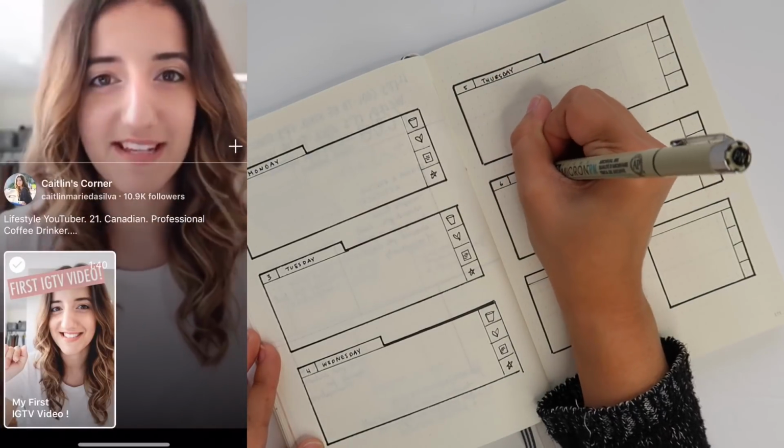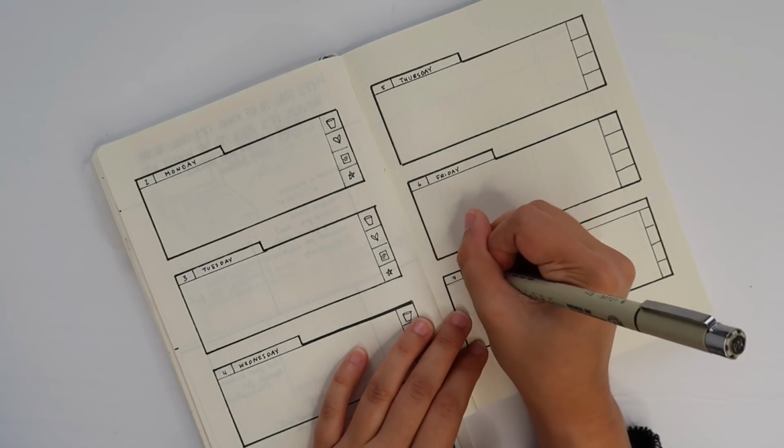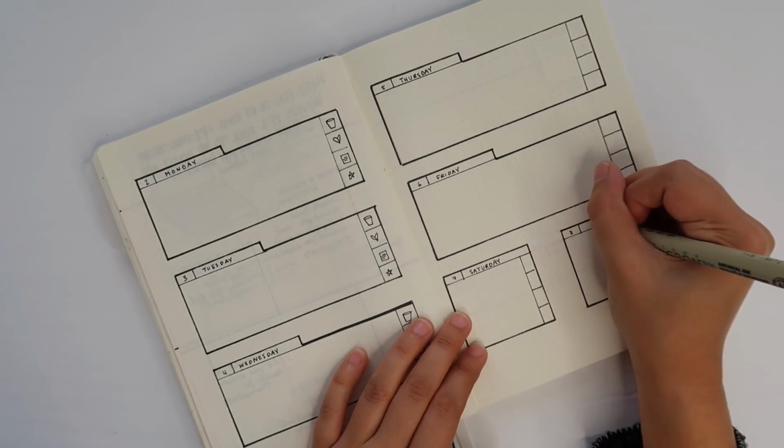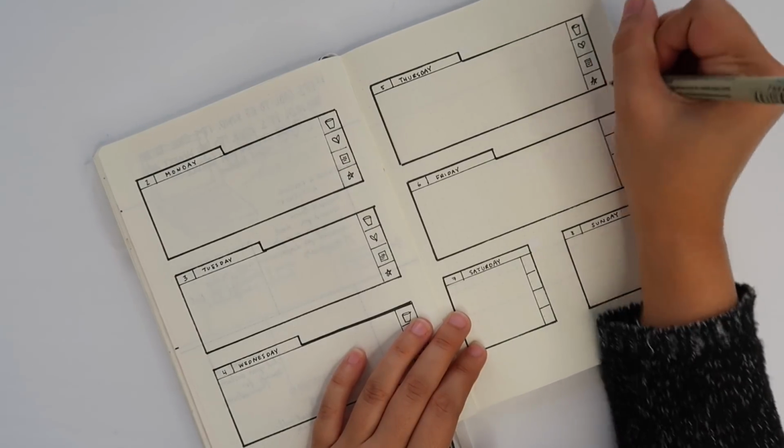But this horizontal spread is one of my favorites that I've ever created. It's got habit trackers incorporated on the right-hand side. There's a tracker for hydration, self-care, reading, and gratitude.